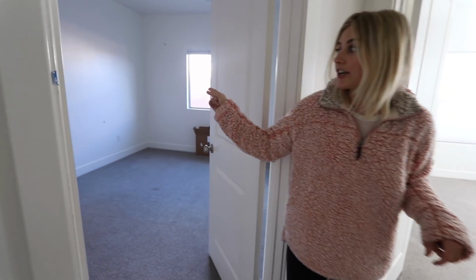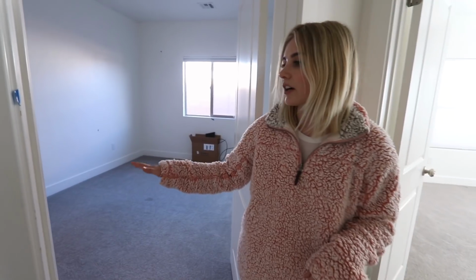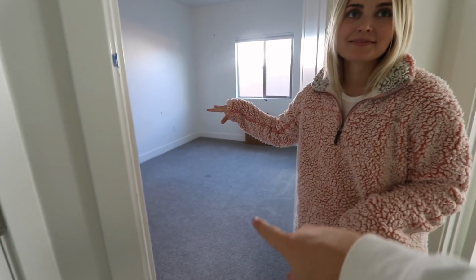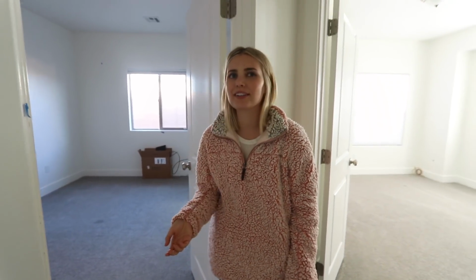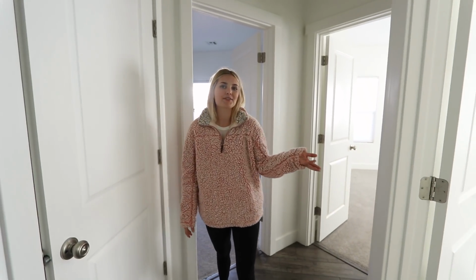And then this in here was Parker's office. So this room got a ton of use. Parker was always in here playing his video games. I would honestly say this is probably like the most used room of the house, other than our bedroom. I mean, we were in the living room and the kitchen a lot. Yeah, out of these bedrooms, this is, well, I guess Trey was in here a lot too.